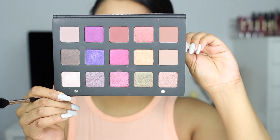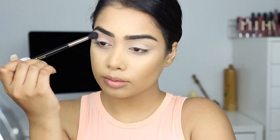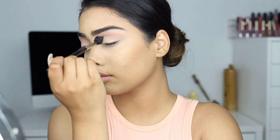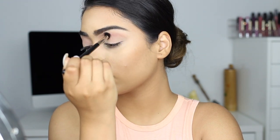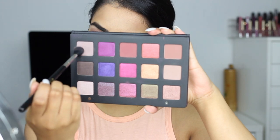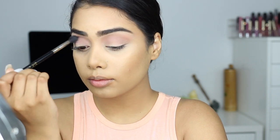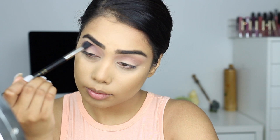First, I'm gonna start off with my transition shade as always. So I am taking Nude Mauve on a Sigma E40 blending brush, and I'm just throwing this into my upper crease. Next, I'm going to take Per Se. It's a little bit of a darker mauve shade, and I'm still using the same Sigma E40 blending brush, and I'm going to put this a little bit lower than the first crease shade that we added.